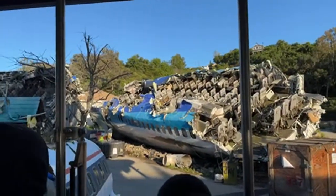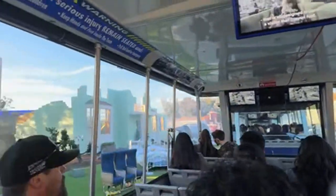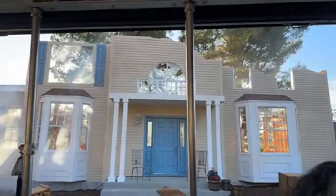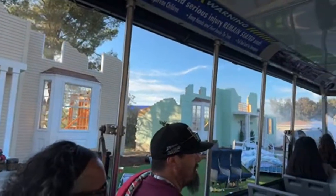The airplane crash site set is a perfect example of a set that is all designed around a vision that Steven had. Newly rebuilt facades right here. We're talking about War of the Worlds. I thought, what if the 747 goes down right in a big neighborhood? Because it's just something you don't see.